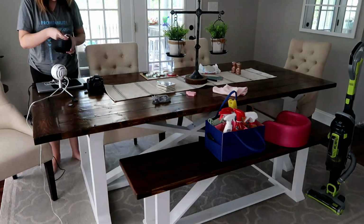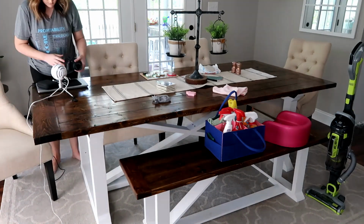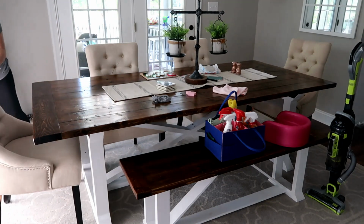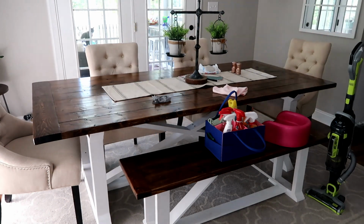And then for my vacuum, it is a Black & Decker cordless. I actually got this for Mother's Day because my Shark actually gave up on me. And I love this Black & Decker vacuum so much more than my Shark. It is amazing. I will link it down below for you guys as well.